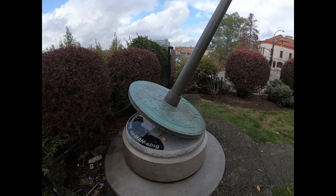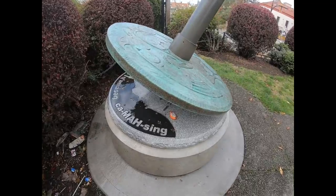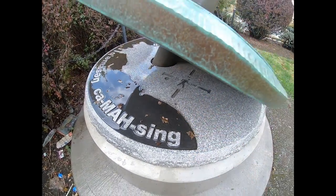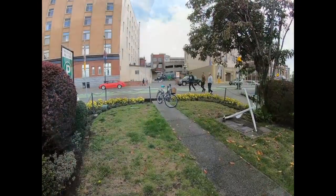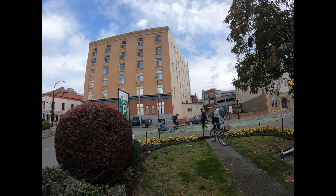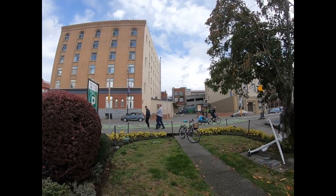And here it is. And oh, there's a little special stone there. I think I'll take that back for my class. Put it on our peace table. So here we are standing on the site of Fort Victoria. Looks a little bit different now than it probably did back then.